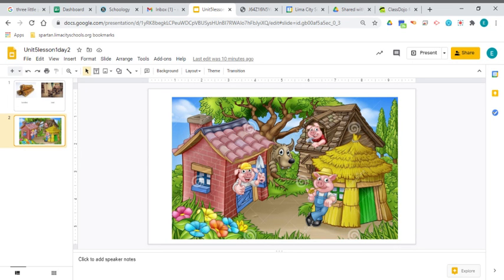Now, what does the author mean by a mason with a load of bricks? Remember, we said a mason was somebody who built things with bricks, so he must have had a load of these bricks. The three little pigs lived happily for a time in their houses made of straw, of wood, and of bricks, near each other and near a deep, dark forest.